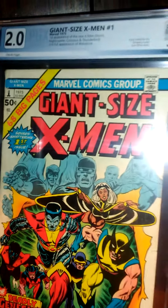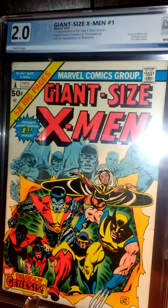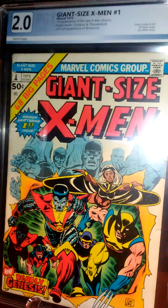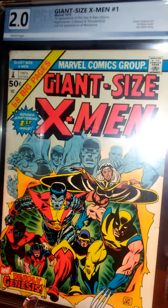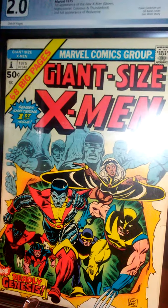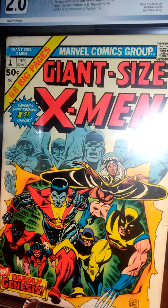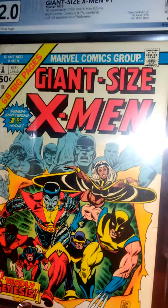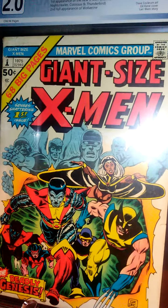And then you've seen this in my last video, which was a grail I picked up, which is my 2.0 PGX Giant-Size X-Men #1. The first appearance of Colossus, Nightcrawler, Thunderbird, and Storm, and the second full appearance of Wolverine.